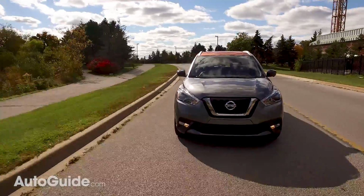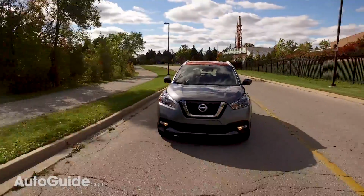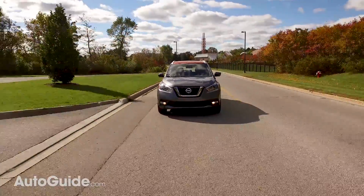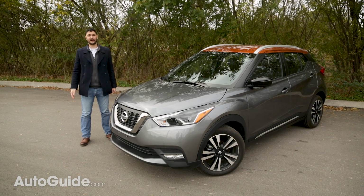Now, the IIHS actually gives this Kicks a top safety pick rating. And the only criticisms that the Insurance Institute has to say about this car is that the passenger safety during the small overlap test isn't the best, and these headlights cause a lot of glare when it comes to oncoming traffic. That might have to do with this higher ride height.